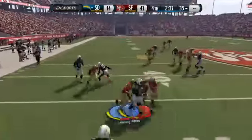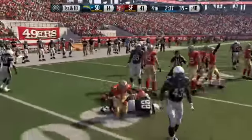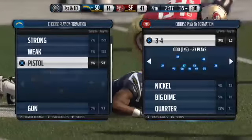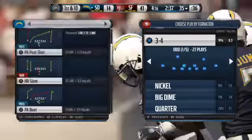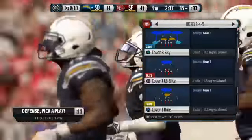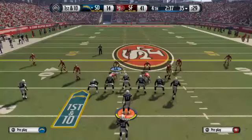Johnson's got it on the return. And Ward's in on the tackle. And a run back of about four. The Chargers are set to take the field again on offense after a crazy sequence that didn't go their way. That turnover led to turnover points. And now let's see if the offense can get that back, Phil.